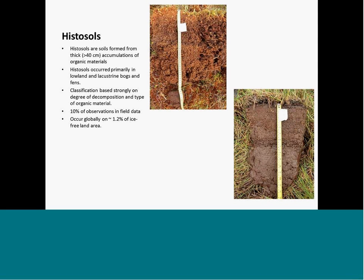Soils were accounted for 10% of our observations, and these are soils that form in thick accumulations of organic material that are also wet for most of the growing season. Histosols occur primarily, of course, in lowlands and lacustrine bogs and fens, like you would expect. And the classification in soil taxonomy is strongly based on the degree of decomposition and type of organic material. So up in this upper photograph, this would be a fibrous set of sphagnum, mostly from sphagnum, and they aren't decomposed, so they're fibric. Fibric materials is the lowest amount of decomposition.